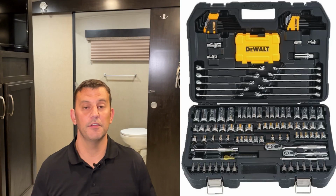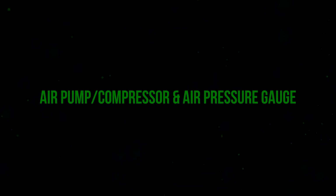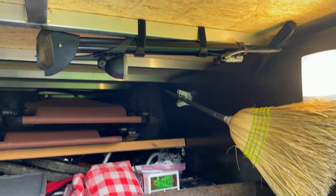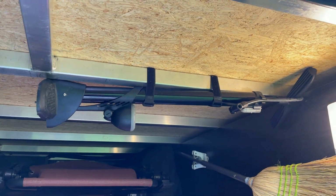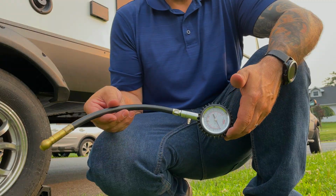In fact, having a nice socket set with a ratchet and a couple extensions is also a good set of tools to put in your RV. While on the subject of tires, you also want to have an air pump in your RV, whether that's an electric air pump or an old-fashioned manual pump, and keep a tire pressure gauge with you as well.